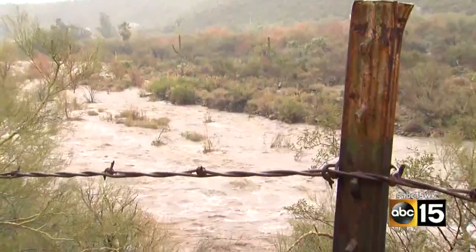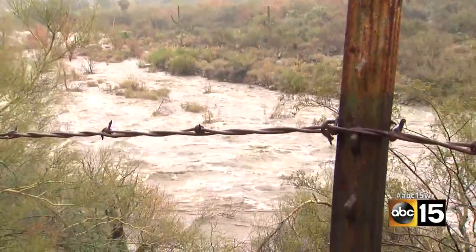And when that rain falls, it falls fast, so fast that our dry desert soil can't take all of it in. Streets and washes and riverbeds, they quickly fill up with water without much warning.